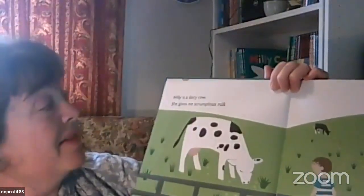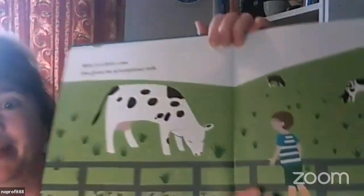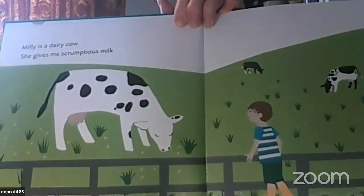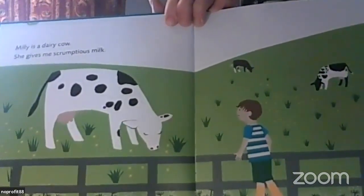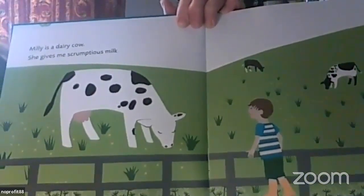Millie is a dairy cow. She gives me scrumptious milk. Now have a look at that picture. Can you see Millie there? She's in the middle of that field under the writing. And there's some other cows in the field. And there's a little boy there who's looking at Millie. And Millie is busy munching grass.